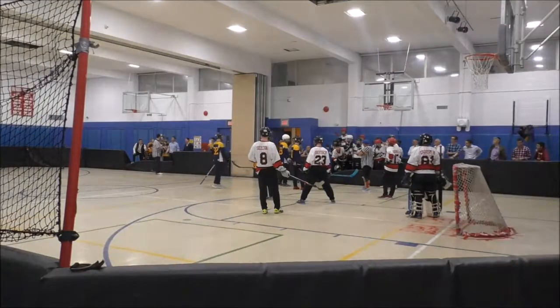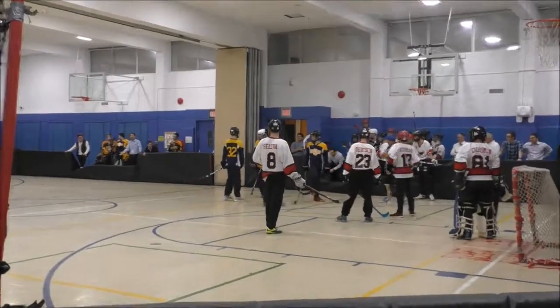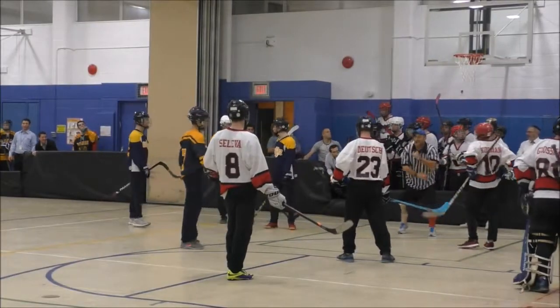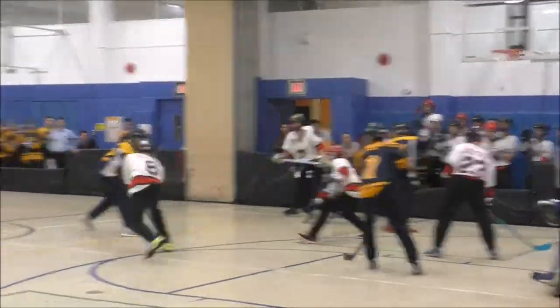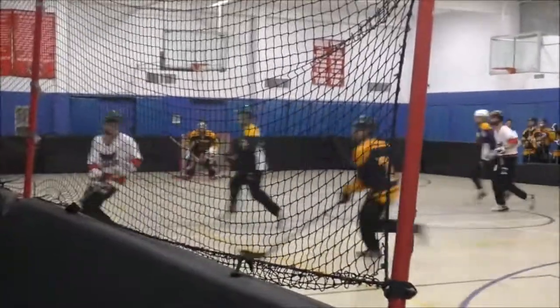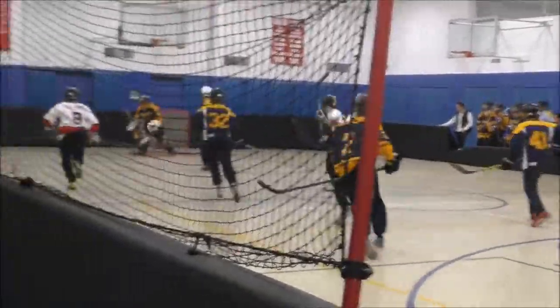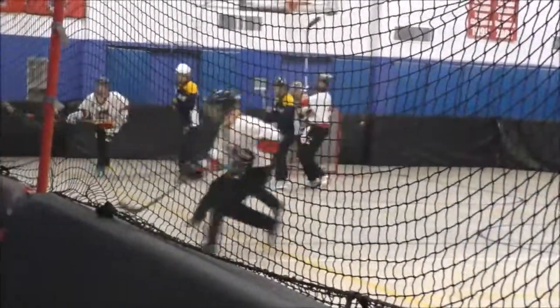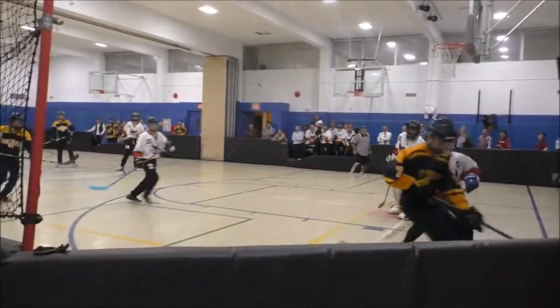We'll get Corman, Dutch, and Ethan Sullivan on the penalty kill. Ramaz, the chance here. And Deutsch gets it out. Good play. Ethan. Corman throws it in the guy's face.